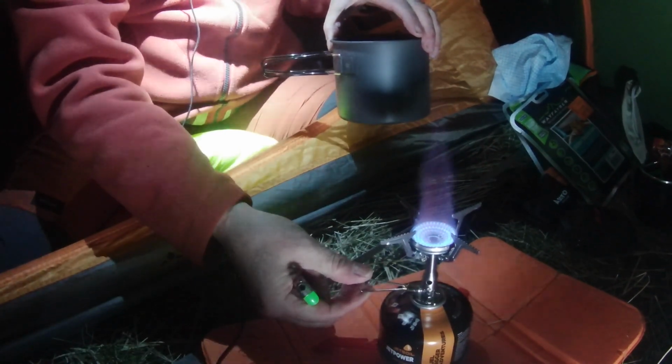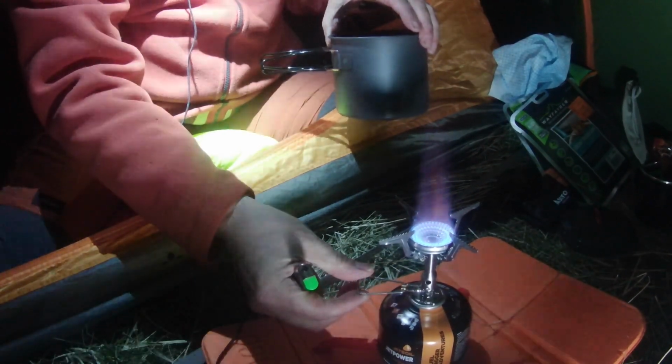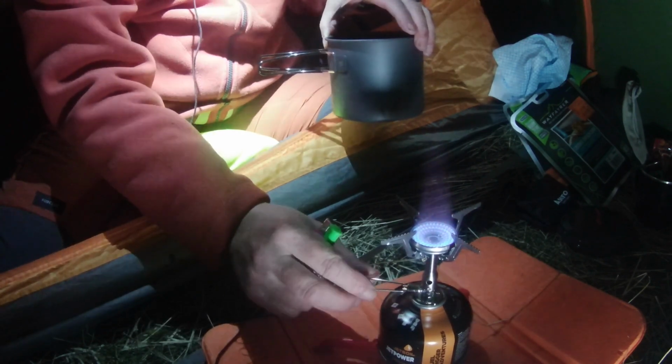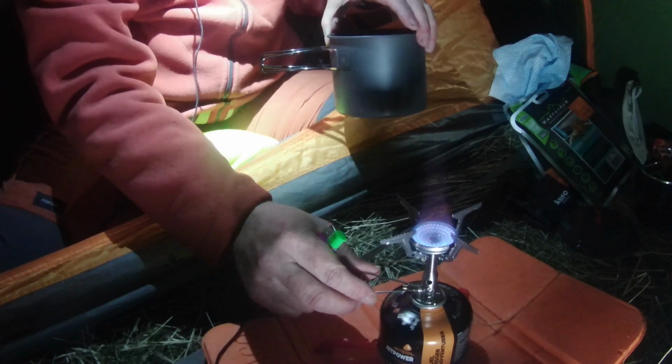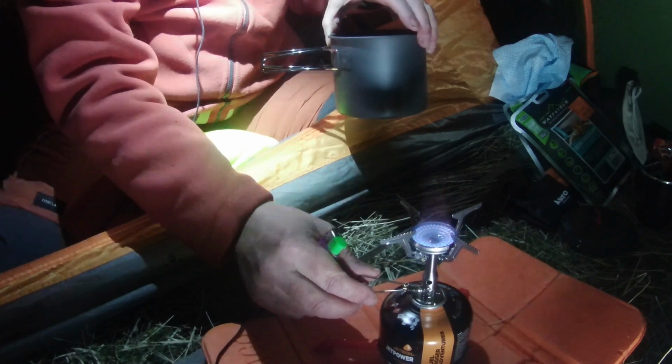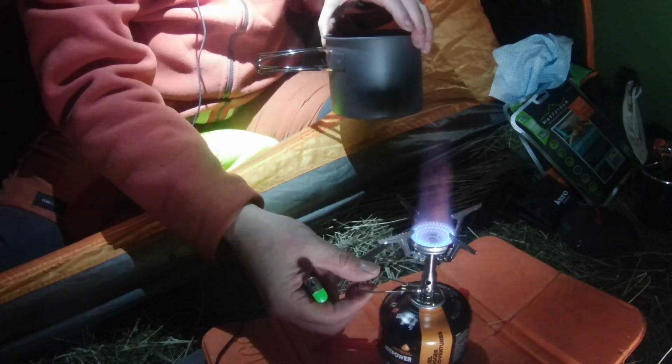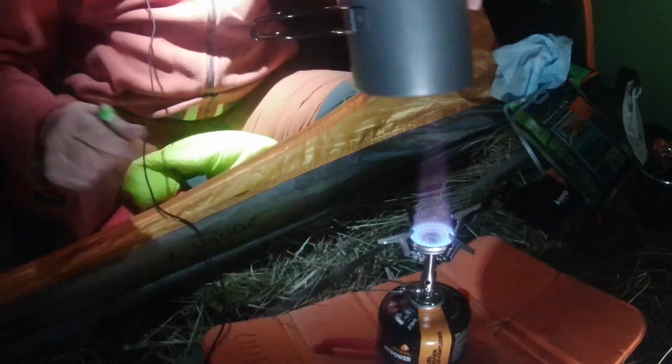That is lovely and smooth. That's high quality, that. Real high quality. Don't need it up too high. You can turn this right down to a simmer. Beautiful. Really smooth. Proper quality, that. So let's have it up.